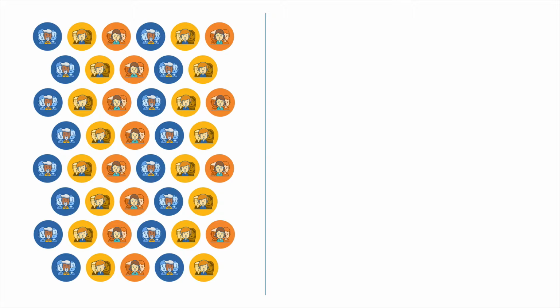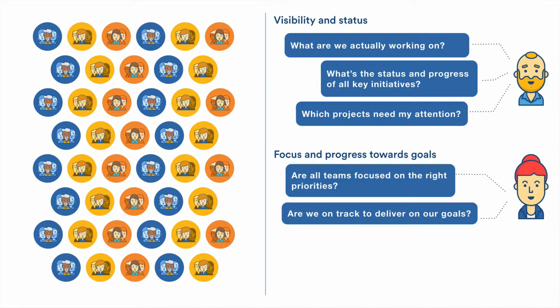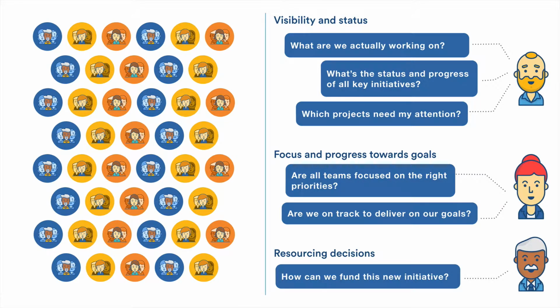If we scale further, even to the portfolio level, then the focus shifts towards high-level visibility. What are we actually working on? What's the status and progress of all key initiatives? Which projects do need my attention? Are we focusing on the right things? And how are we tracking to deliver those high-level business goals, objectives of the business? Do we contribute to those? Resource planning turns more into high-level resourcing decisions, like how can we fund this new initiative that's going on? How can we shift resources around to actually solve the challenge?